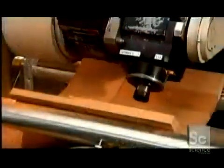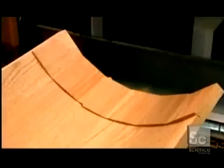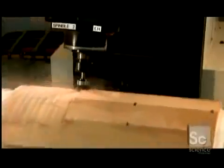Once the glue cures to full strength, the piece goes onto a computer-guided router. It rounds both sides of the panel for a smooth, seamless look. This particular door has a concave curve. Others can have a convex curve or a crossbow curve, which is S-shaped.